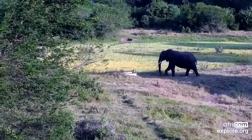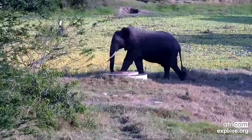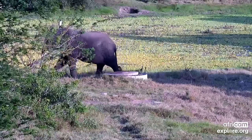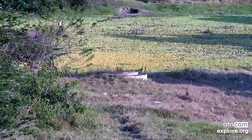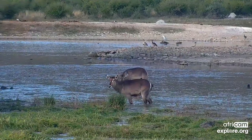I wonder if we'll see them drink. I think they've already had a drink. Of course, elephants are very, very thirsty animals. You need a lot of water to deal with all of that body there. So a big elephant bull is going to require, I think even a young bull, somewhere between 120 to 150 litres of water, if you can believe that.